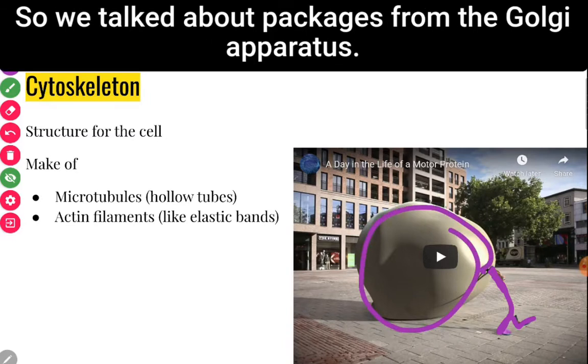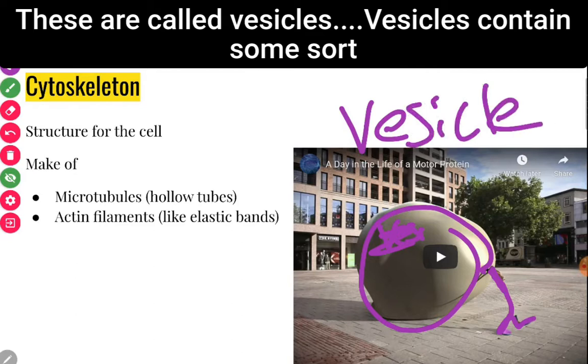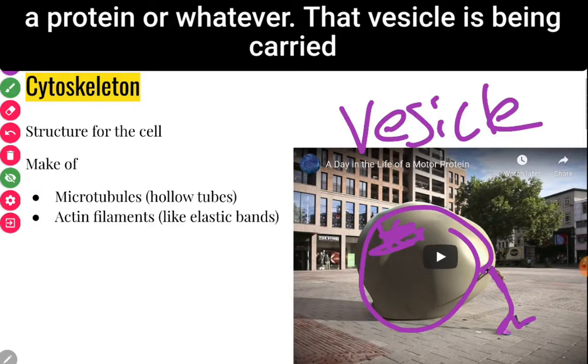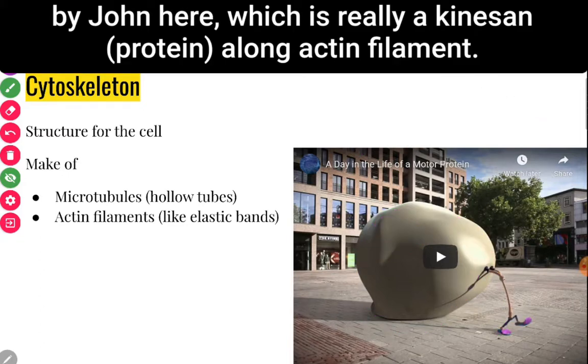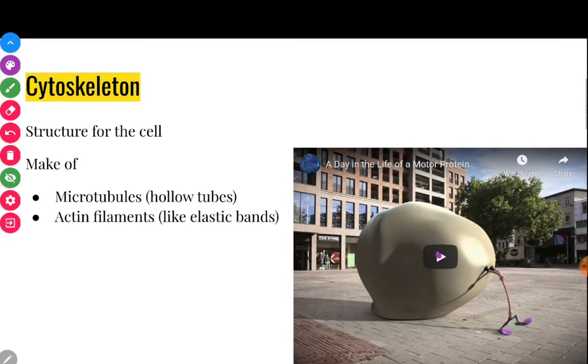So we talked about packages from the Golgi apparatus. These are called vesicles. Vesicles contain some sort of thing that needs to be transported, whether that be a food, a protein, or what have you. That vesicle is being carried by John here, which is really a kinesin, along actin filament. And so here's kind of a cool cartoon that we'll watch together for this.